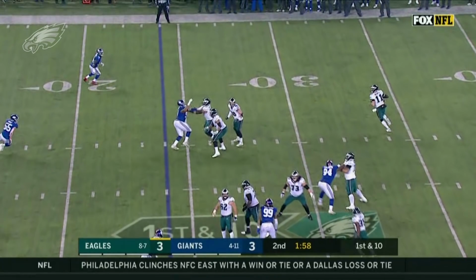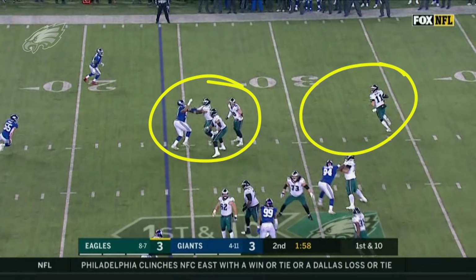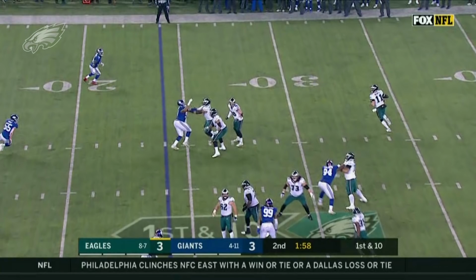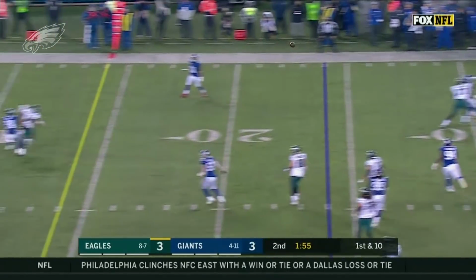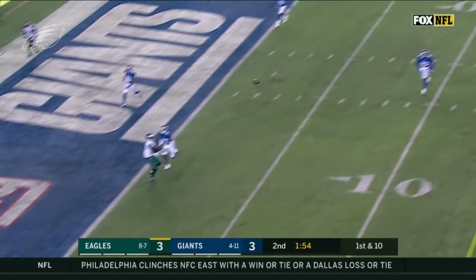The Giants are now retreating into zone coverage, and you've got a nice wall of protection here. So Carson Wentz has plenty of time to survey the field and find out where he wants to throw this football. We can let this run, and you're going to see he's going to throw this across his body to Josh Perkins in the backside of the end zone against this Cover 3 scheme.